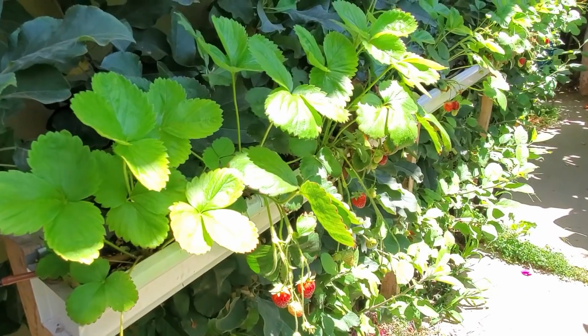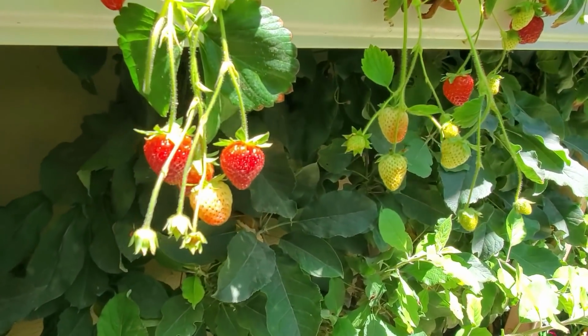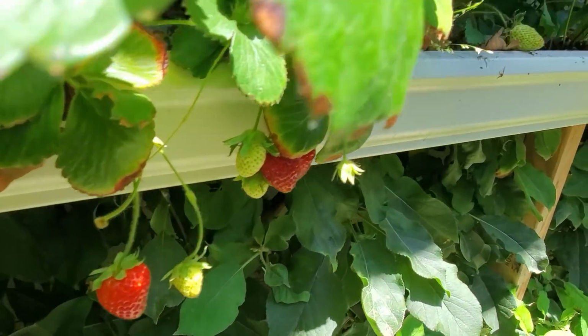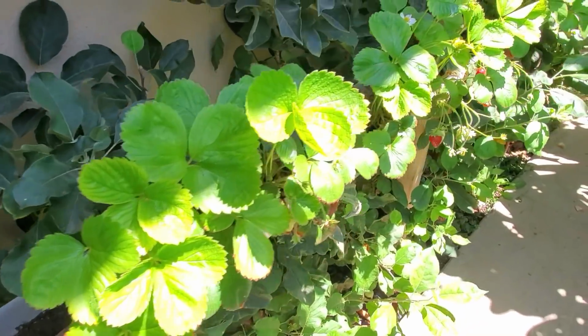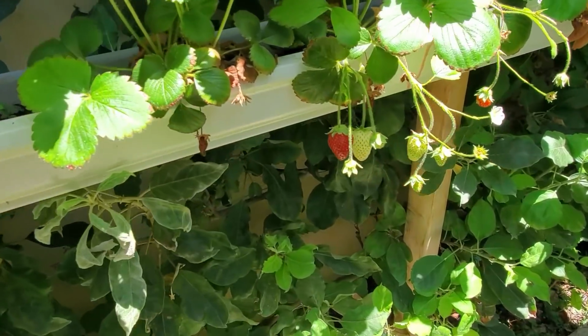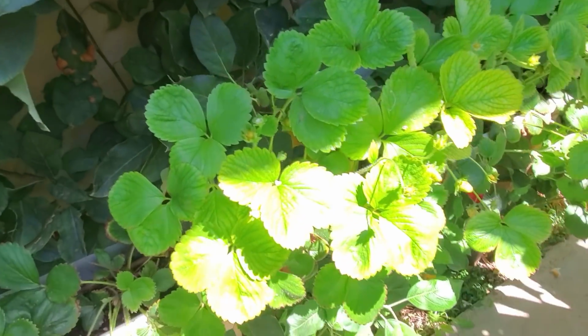So what I have found in my gutters, this is the first year I've grown them in gutters, and for a while they were not doing so well. I was having the same issues as you, but when I installed drip, it has kept them evenly moist. It's every day. It goes on for about 10 minutes, and it keeps the soil quite moist, but they don't seem to mind. They've put on a lot of growth and a lot of new fruit since I've done that. The brown edges have gone away.